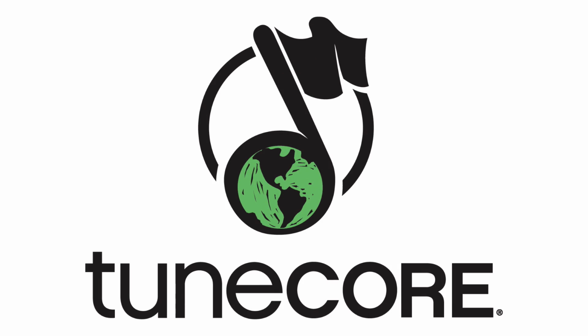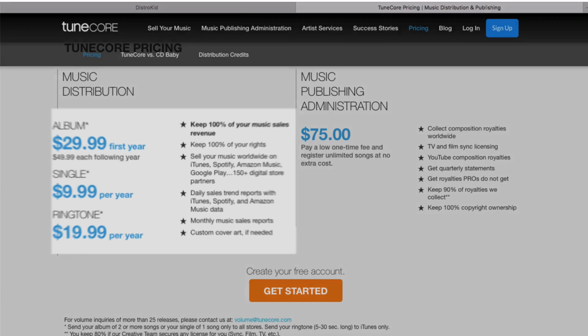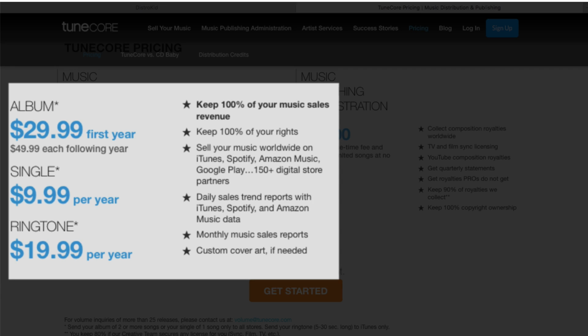Next up is TuneCore. Now, offering what at face value appears to be a marginally better deal than cdbaby, TuneCore offer a different pricing model, charging you on a yearly basis. So while you only are asked to pay $29.99 up front to get an album distributed, you'll then have to pay an annual fee of $49.99 to keep your music alive on streaming sites and digital stores. The good news here is that TuneCore don't take a percentage of your sales revenue from iTunes or Amazon sales, but still, you're going to be paying that annual fee for as long as you want to keep your music for sale or available to stream online. And that's going to be pretty much indefinitely, right?